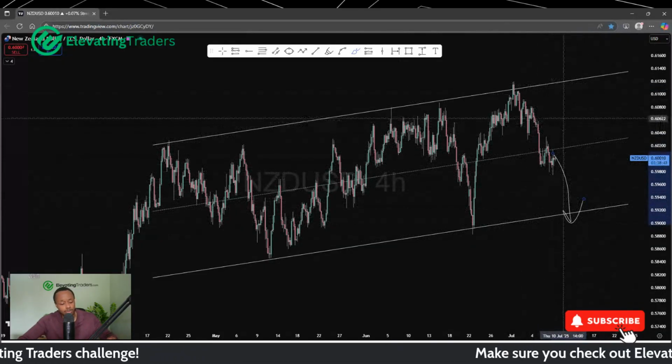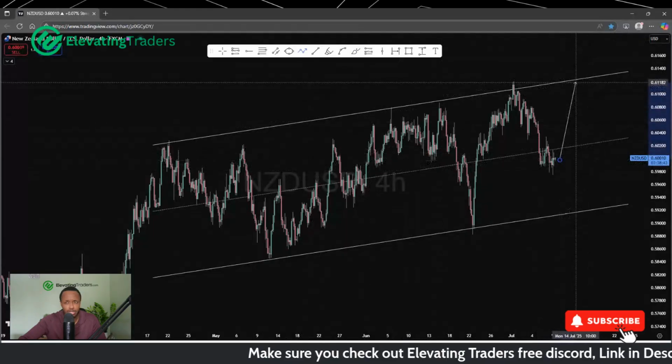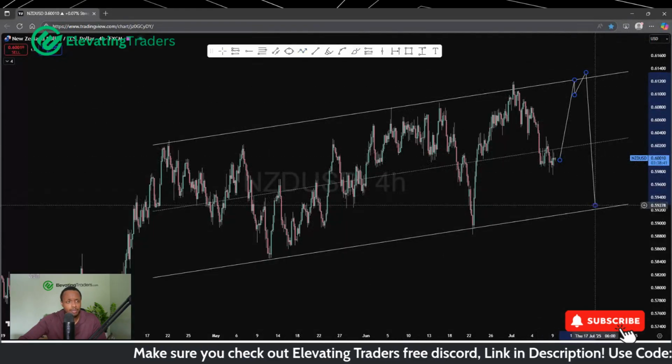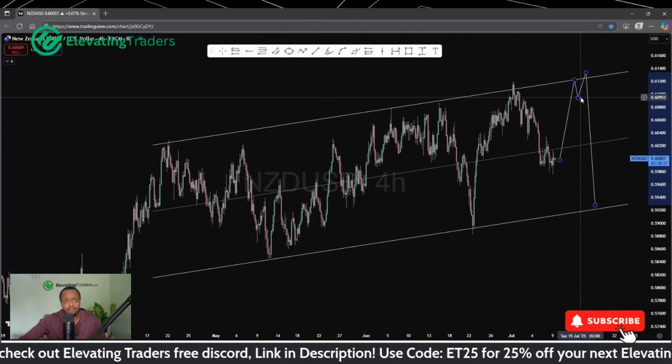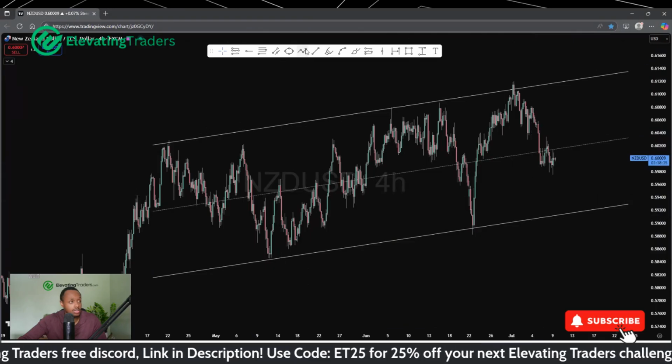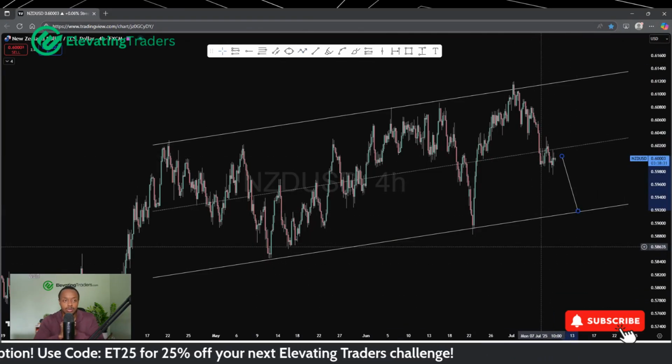The only way I see an opportunity here with USD is if we do see another push back to the upper end of the channel, which may or may not happen. If it does, keep an eye out. Could be some shorts up there. But personally, I'm pretty bearish with this one. Looking for another push into the lower end of the channel. And we'll see what happens from there.